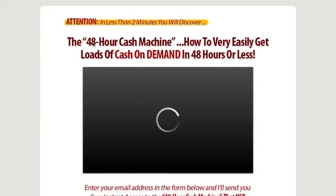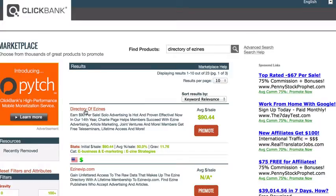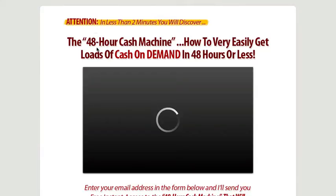What is my lead magnet here? Well, the lead magnet is the 48-hour cash machine. Remember in the last video I told you that the lead magnet, if you can create a sexy, memorable name for it, the product is directory of e-zines. That's the actual product. It's not sexy. I mean, directory of e-zines, you think it's sexy? It's a product name, but that's about it. Now, 48-hour cash machine, is that a little sexier? I think so. So my lead magnet here is the 48-hour cash machine.